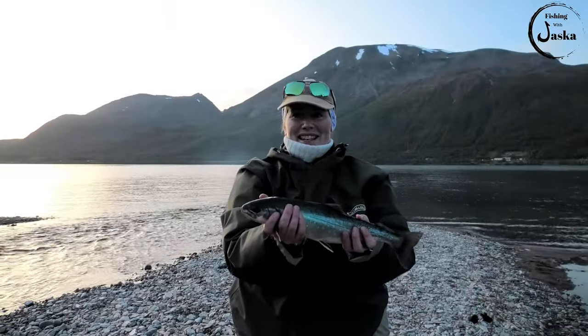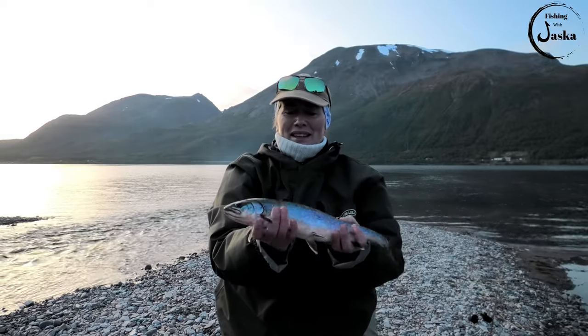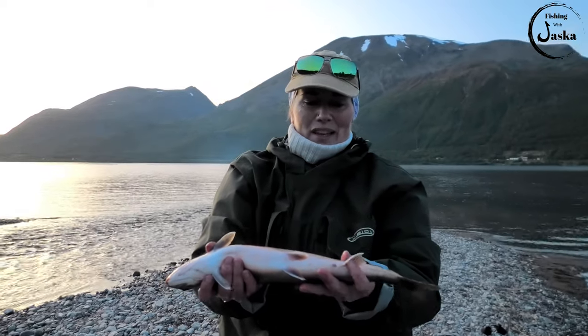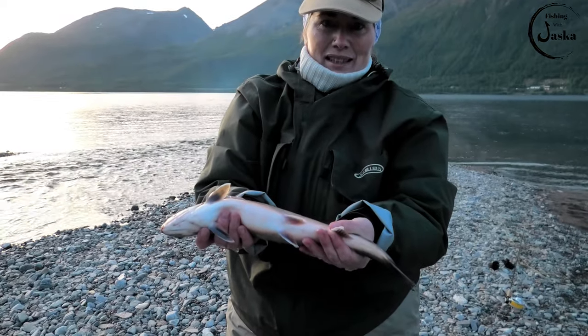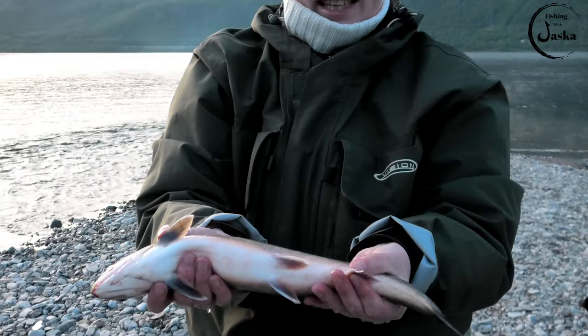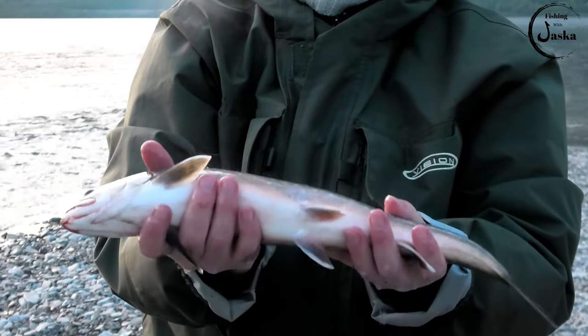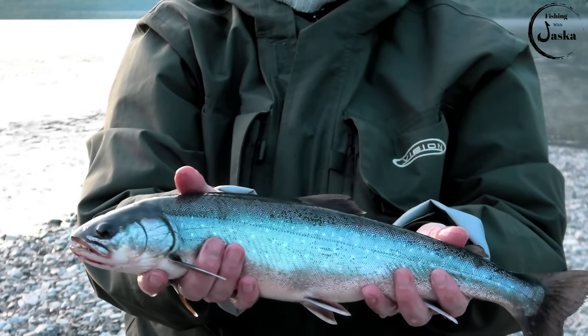Tonight's first catch, Arctic char, good size, as you can see from the slight red on the bellies and the fin. This is why it's called röja in Norwegian, röding in Swedish. Certain similarities with the trout, delicate food fish. We are gonna have a good dinner tonight.